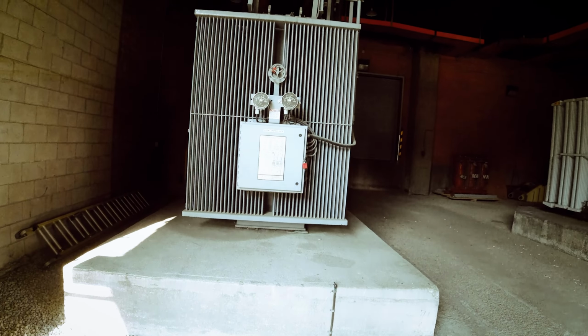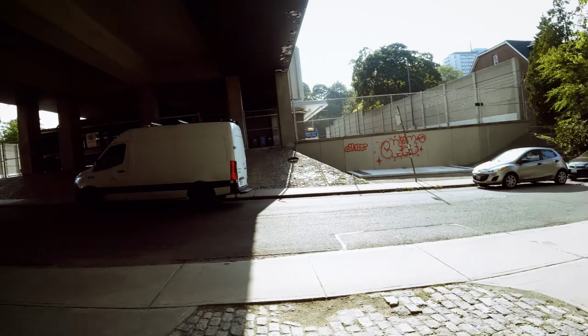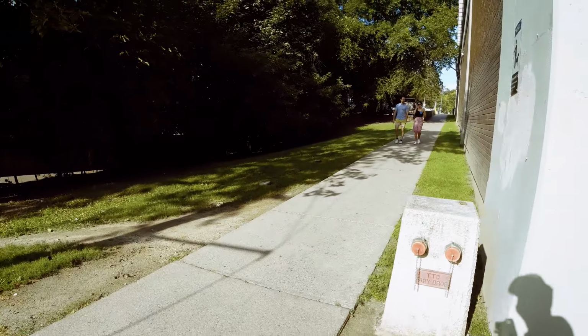First, let's do a subway inspection. Wow, they seem to be working okay. It's crazy stuff. Good. So, which way? This way?